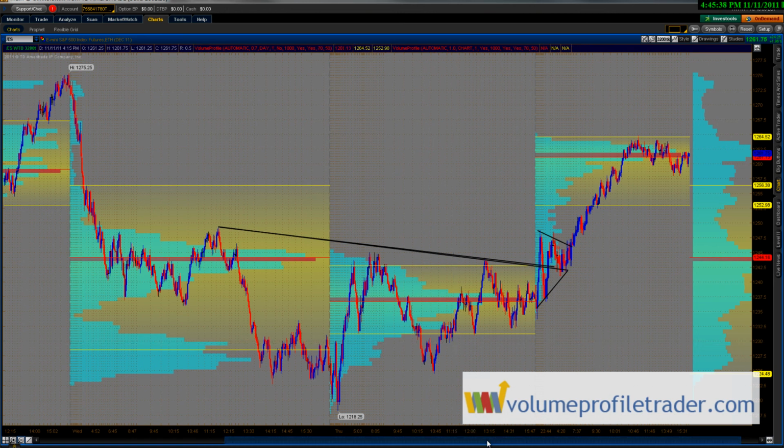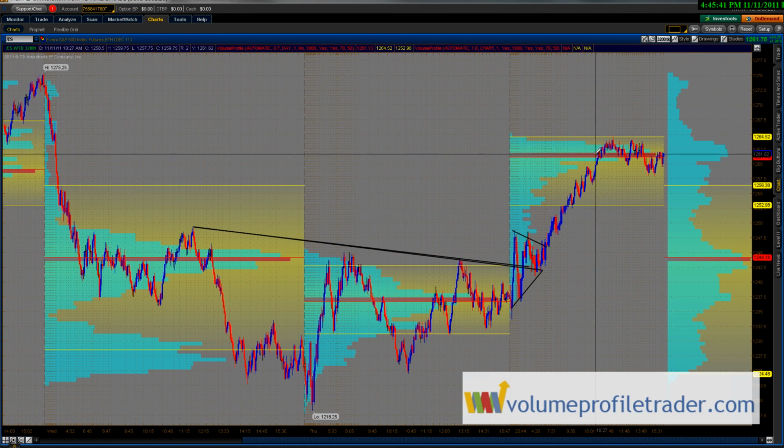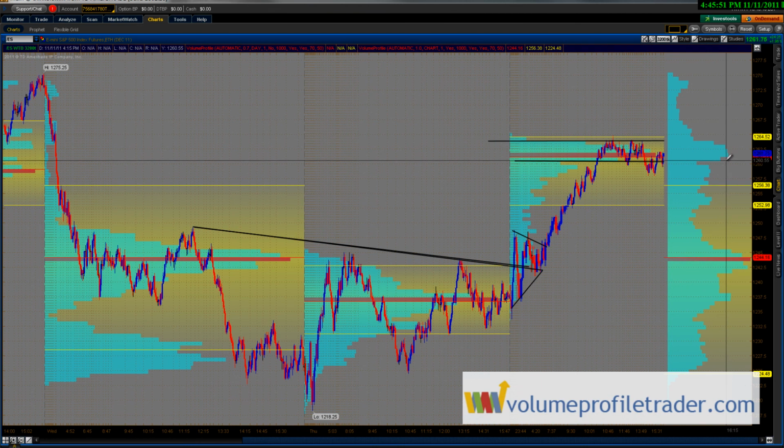Now, just to give you my perspective of Monday, watch this high volume area that formed late afternoon. Let's get you the exact levels. Let's call it 1260 to 1264, and watch out for a sell-off from those levels. Just looking at this week chart, it looks like 1245 would be a target to the downside.